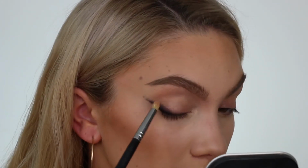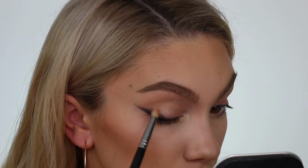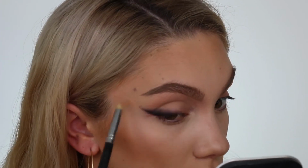And then you can always clean up that line right there. But that's pretty much it, guys. Super, super easy. You can always go in with a tiny blending brush just to buff everything out even further. But usually I skip this step. But you can totally get a brush just to diffuse it even more.